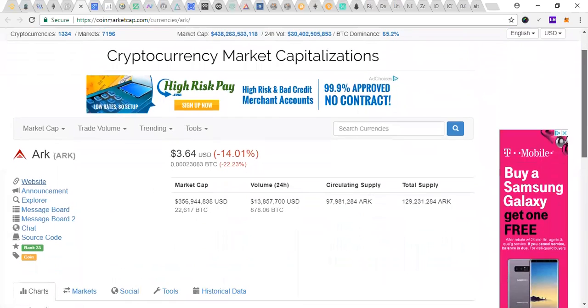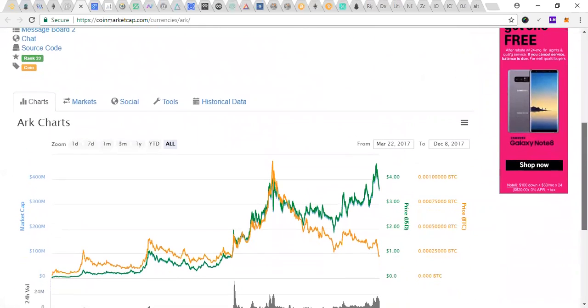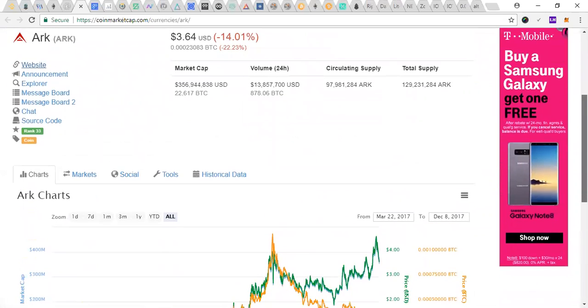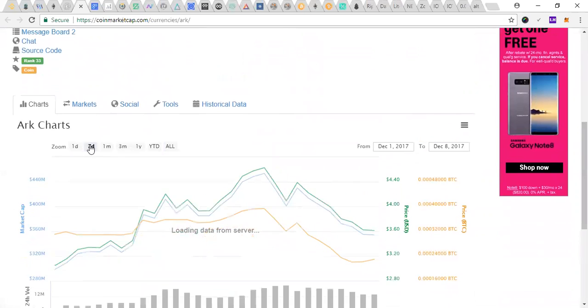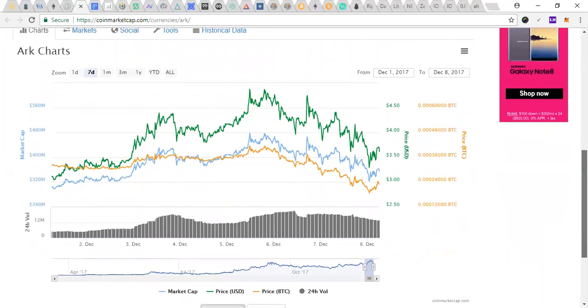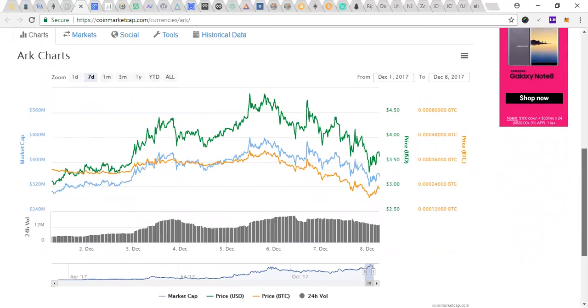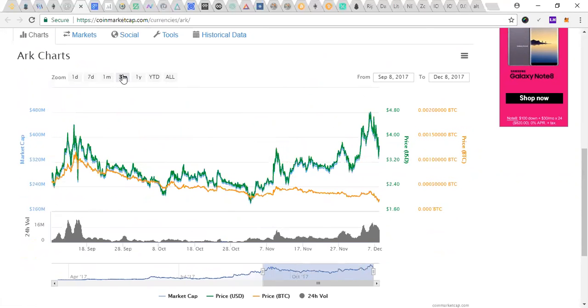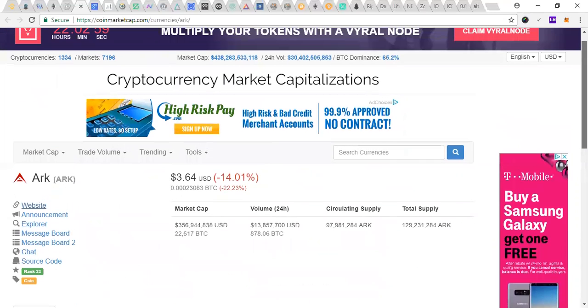So let's take a look at ARK and see what the charts are doing. We're down 14%. Hey, that's good. It's a good time to buy. Well, it looks like we were on a pretty good high here above $4. Now we're below $4 at about $3.64. And let's zoom in a little bit. And so actually the last few days, they were up to $4.50. And over the last month, we've been pretty steady there. But if you look back here, it's been a nice little growth, not bad. I mean, we're on a nice dip, so definitely maybe a coin that we end up purchasing some today.